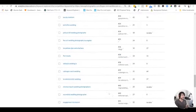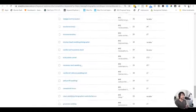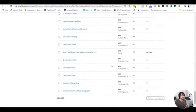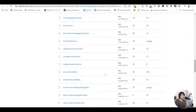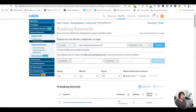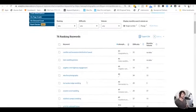But I still like to look at this stuff just to have an idea of whether there's anything you're ranking for already that you can take advantage of. Some of the venue stuff might be all right, but it's good to look at this and ask, is my copy actually leading me to rank for stuff?